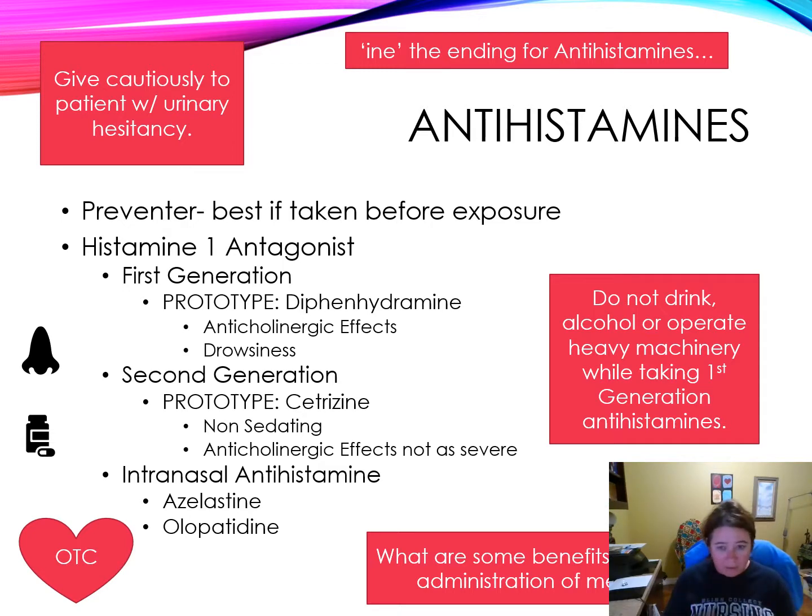So it's very important that you think about that as we're making recommendations, as you're taking orders from physicians. What kind of medical problems does this patient have? And is the medication that I'm fixing to give them going to make it worse?